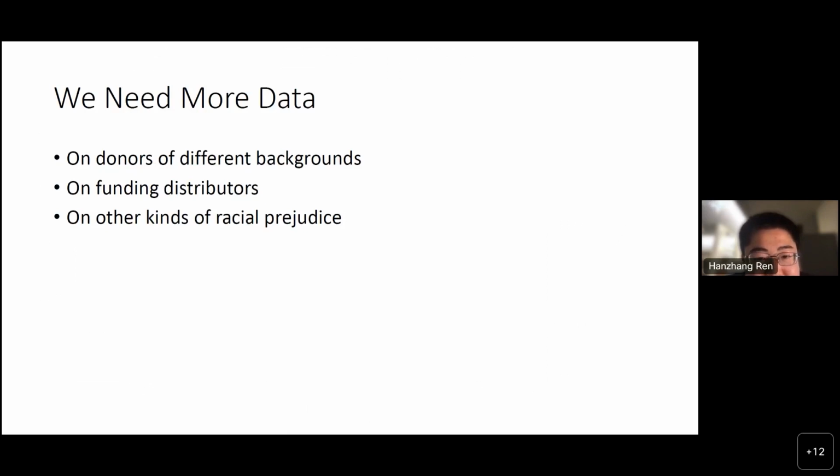I would also be interested in more studies on donors of different social backgrounds. We might need studies not just on how much people donate, but also on whether funding distributors' decisions are changed by potential racial bias. I would also be interested in studying other kinds of racial prejudice, so not just racism between white and Black people. We might also want to include Asian Americans and Hispanic Americans, because they seem to be receiving even less charitable help. Next slide, please.